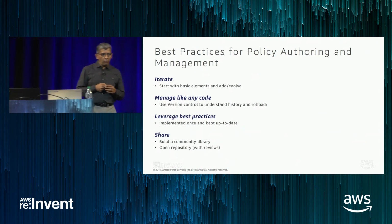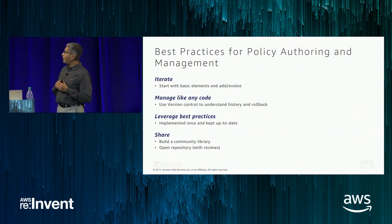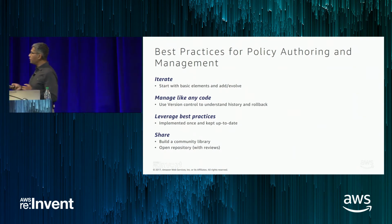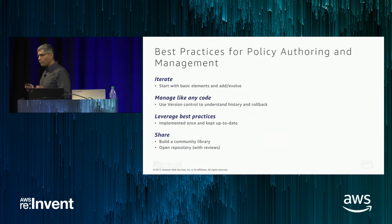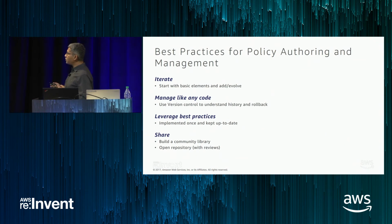Once you have all your governance as pieces of code, it enables a lot of benefits. The first key thing is, you can start writing this code in small pieces and evolve it. You can manage it like any code. You can put it in version control, share it, and track who makes changes to it, and if you make a mistake, you can roll back. You can share it with other units in your organization, or if you want to build a community and share it across the organization, you can put best practices in a way that is easily interpretable by multiple people.